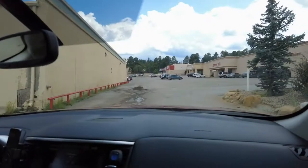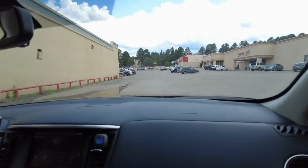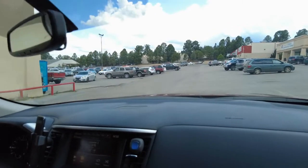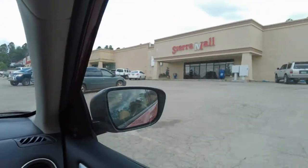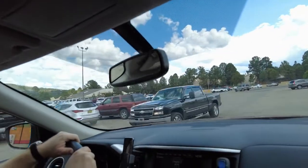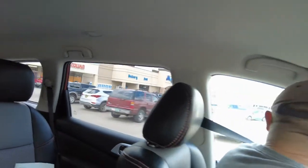We're trying to get to Albertsons, and this is where the GPS is taking us. That's the mall. We found the mall. Yeah, that's the mall right there. And we've just come around the back of Albertsons, which is right there.